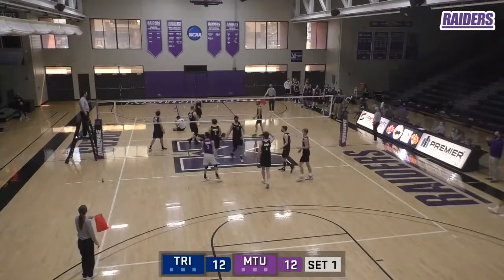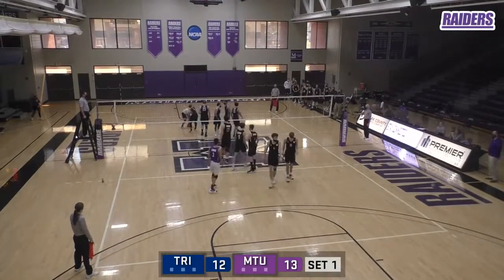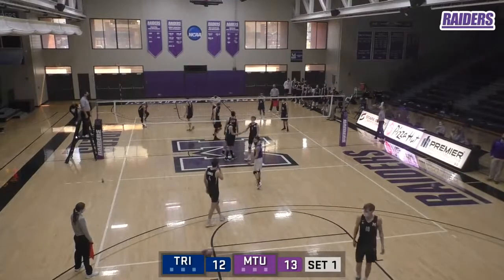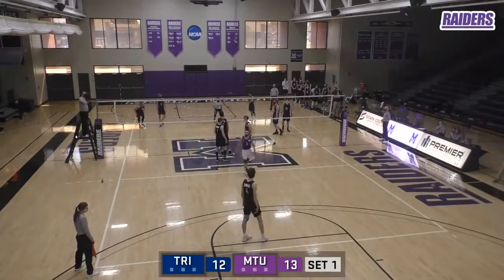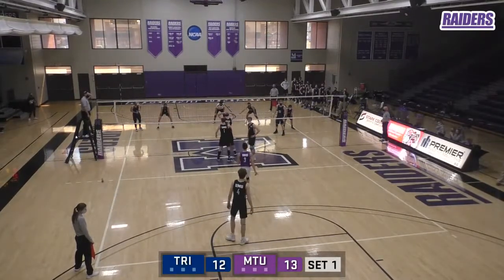Trinette with a kill. Point. And Trinette's going to pick up the kill off the tip. Just a wild finish there. They get the dig, goes into the net, get a second touch, and Trinette just has to tip it and somehow gets a kill off of it. Raiders up 13-12. Trezak still at the line.